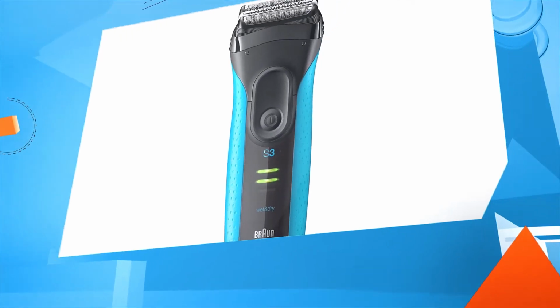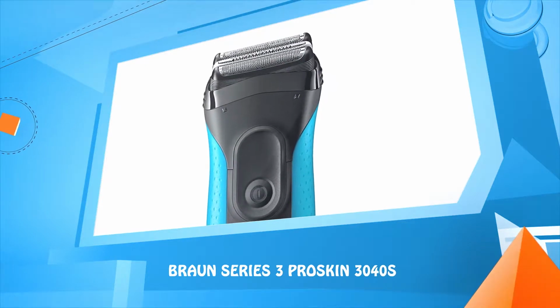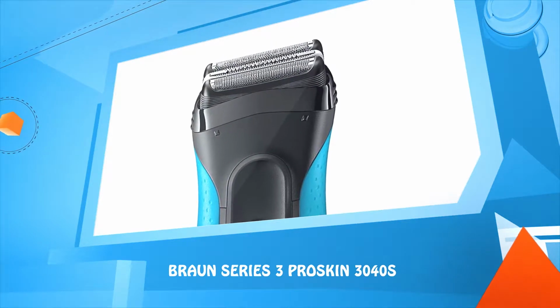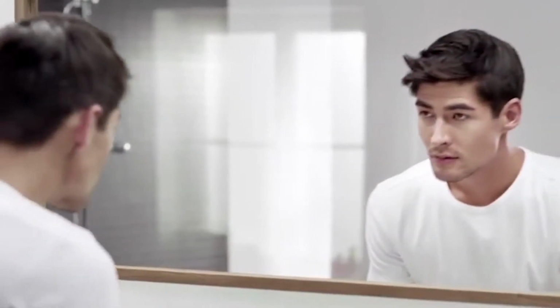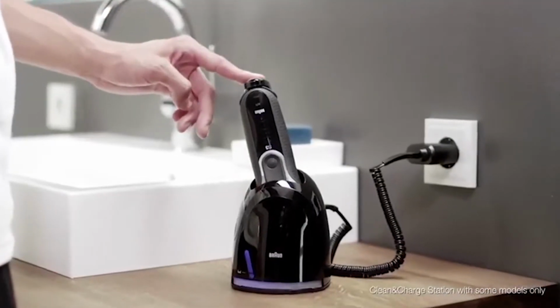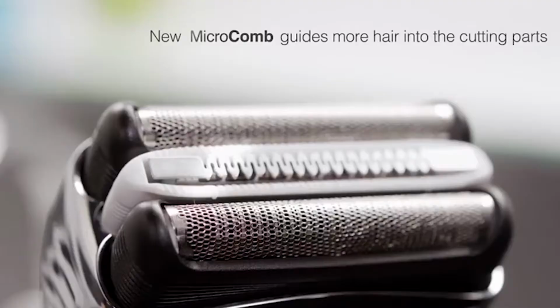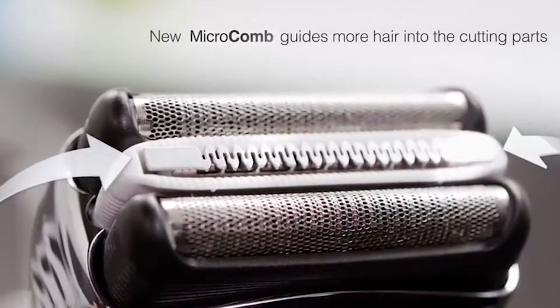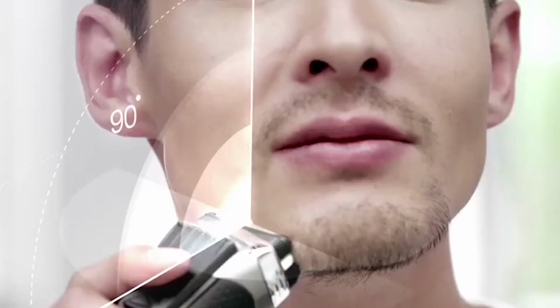Number 3. Braun Series 3 Pro Skin 3040S. High shaving performance and perfect skin comfort as fast as possible. That's why I use my new Series 3. It features the new microcomb, directing the hairs into the cutting elements. I power it up and hold it at a 90 degree angle to my face.